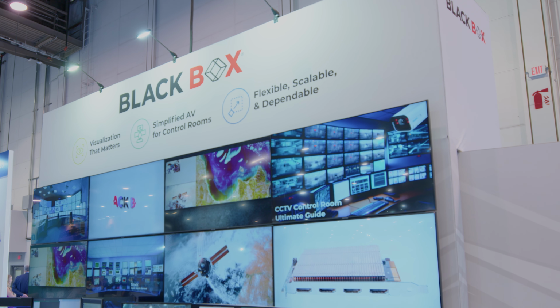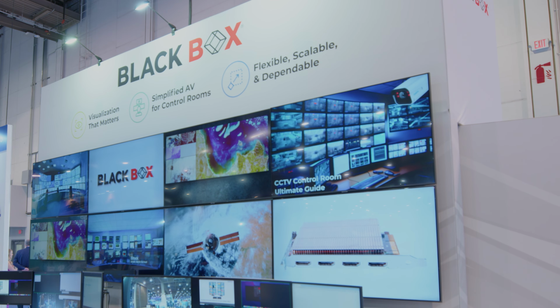We're seeing interactivity with the wall. No longer is it, we're going to control the wall from some computer in a back room or whatever. So things like gesturing, using cameras to detect motion, to interact with the wall, voice recognition. So there's a lot of things going on in that space. A lot of it's around control of the video wall and interactivity with the video wall.